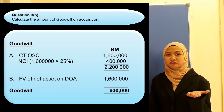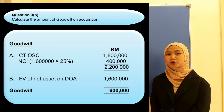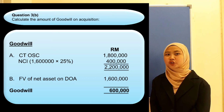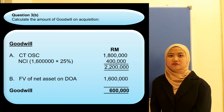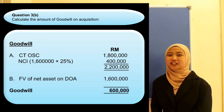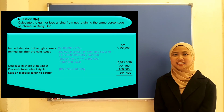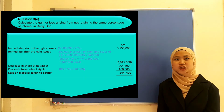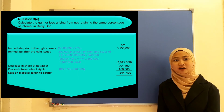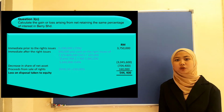3B. The amount of goodwill on acquisition is 600,000. By comparing 2.2 million, which is the consideration transferred of OSC 1.8 million plus NCI 400,000, with the fair value of total net assets on the date of acquisition of 1.6 million. 3C. The amount of gain or loss arising from not retaining the same percentage of interest in Barry Berhad is 544,400, which is a loss on disposal taken to equity.